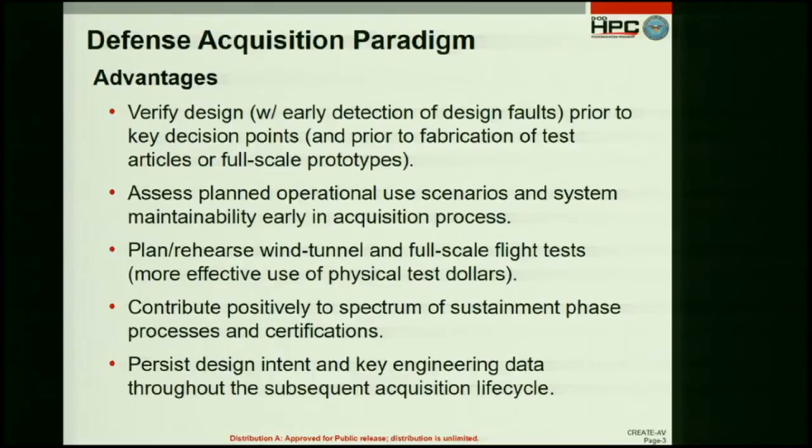We can contribute positively to the spectrum of sustainment phase processes and certifications. In using physics-based sim in the design process, in the design iterations early on, we don't have complete descriptions of the designs, nor do we apply the highest fidelity prediction tools. So we design and analyze, and as we converge to more and more promising designs, the designs themselves become more complete in terms of systems and geometric descriptions and performance requirements. And as the designs become more complete, our physics can also be more complete.